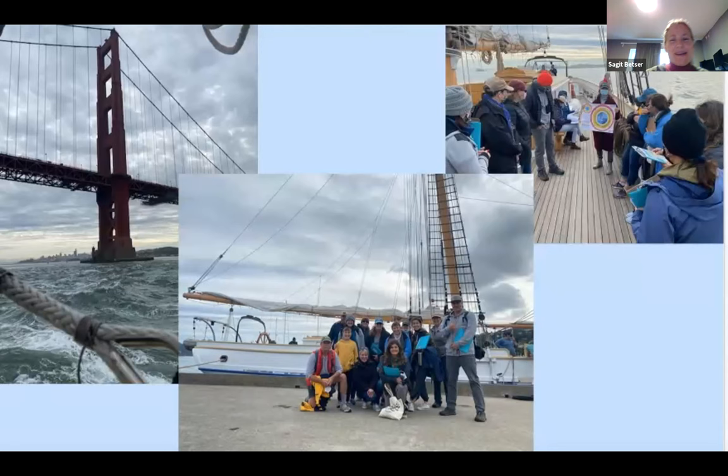Okay, beautiful pictures of a very beautiful day. And yeah, we sailed over the bay. We even went below the Golden Gate Bridge, first time for me. And so many activities and things. Let's move to the next slide.